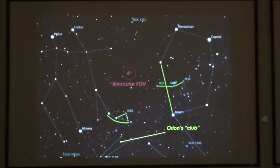And it doesn't take very long to hop to these. They just fit. Like M38 and M36 are very easy to spot right on the edge of a field of view of, let's say, a 10 by 50 pair of binoculars. You're right on the edge of there, so it doesn't take much to go to the next one and so on. M35, same thing. You can either start at the bright stars here or even at Alhena and slowly move over until you start getting these other stars.